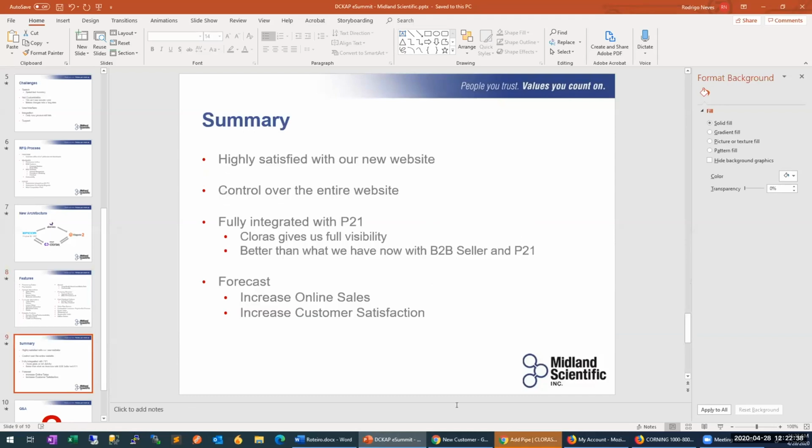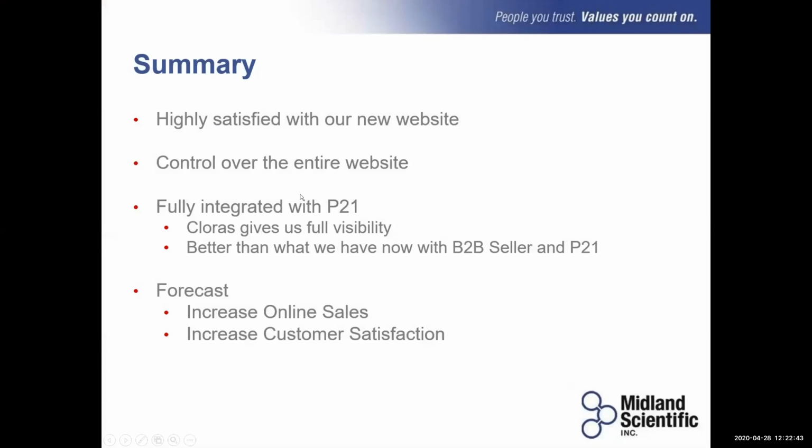So the last slide that I have here, just a summary, is that we are highly satisfied with our new website. We created a lot of custom features. It's fully integrated with P2P, and also we have control over the entire website. Anything that we need to change, DCKAP has a great team, great developers that can make changes to basically all the parts of the website. And we also have a better integration compared to what we had before with B2B Seller and P2P.